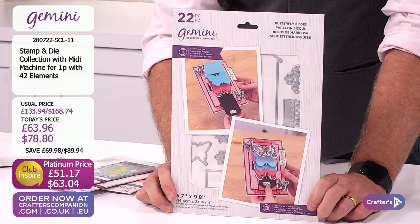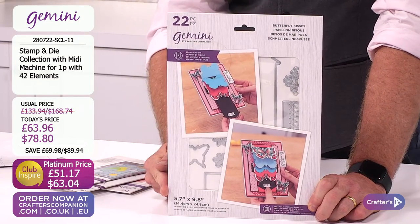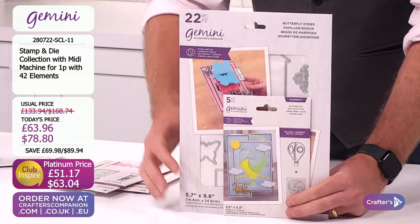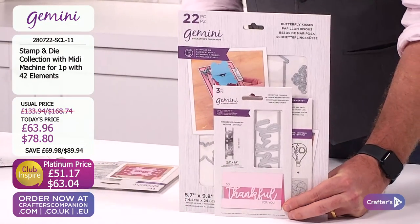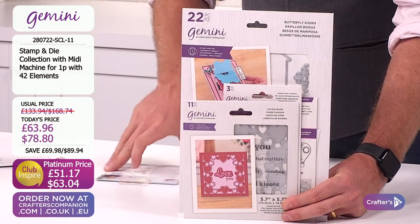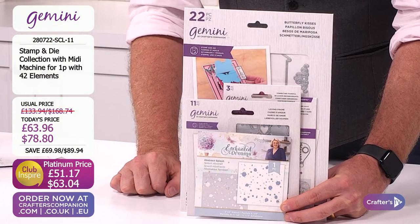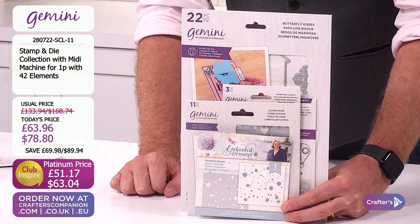You're going to get in this deal for that price on screen this die set. So you've got that waterfall die set with the butterflies. You're going to get one of our amazing die sets from our Iris Folding Collection. You're also going to receive one of our amazing Connecting Sentiment dies, plus this gorgeous frame and stamp set, and this beautiful 5x5 stencil from the Enchanted Dreams Collection. That is worth £51.16 if you're platinum, $63.03.